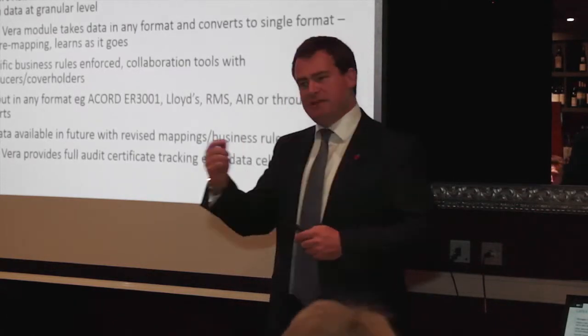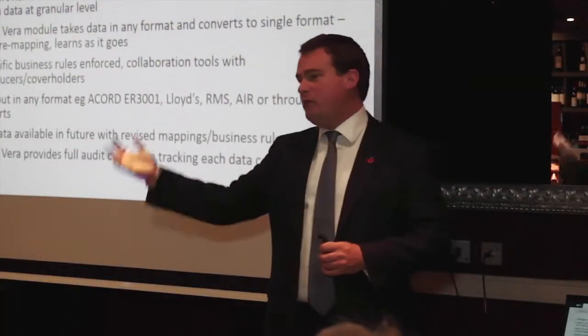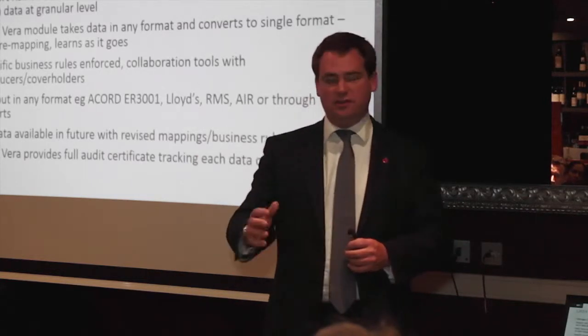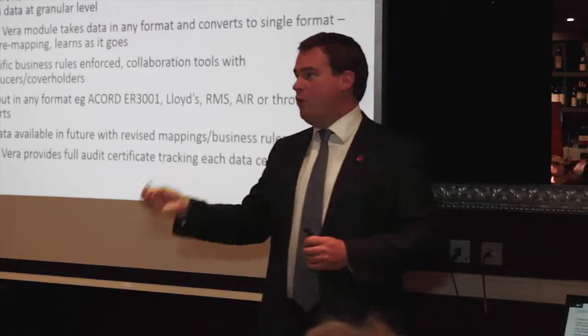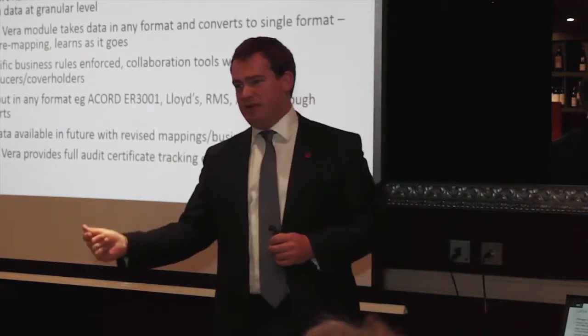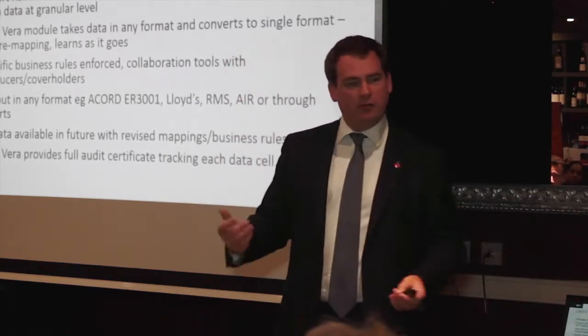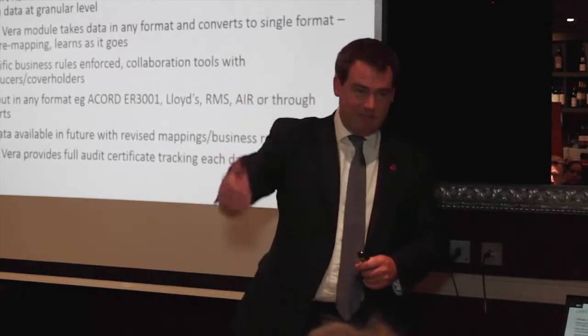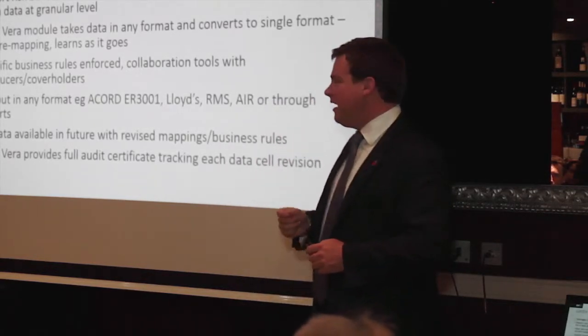The system applies specific business rules by line of business, and it enables a high level of collaboration. So it's trying to drive efficiency right the way through the process. The data sits in a consistent database, and you can output in whatever format you need. So if you need to do ER 3001 for your output bordereau, you can do that. But if a particular market wants their data in a particular format, you can do that. Again, you can produce Lloyd's premium bordereau, RMS, AR outputs, and so on. And you can pass data back to the cover holders in whatever format they may want.